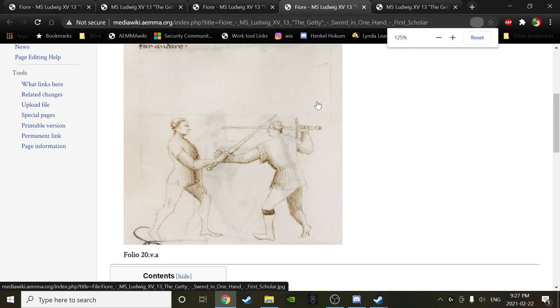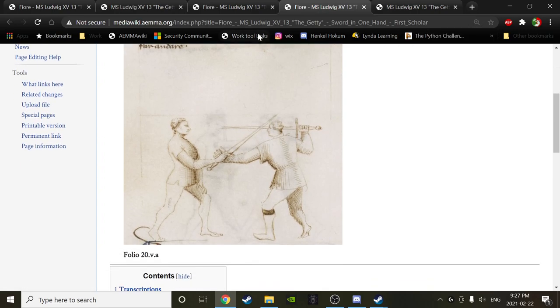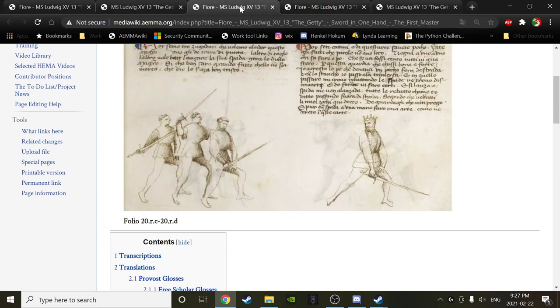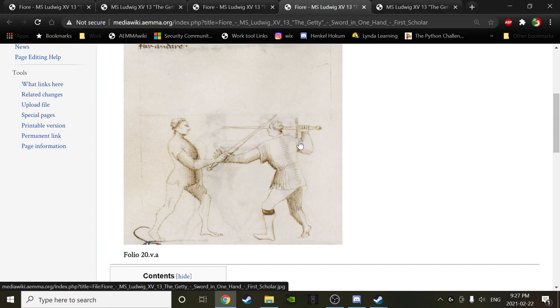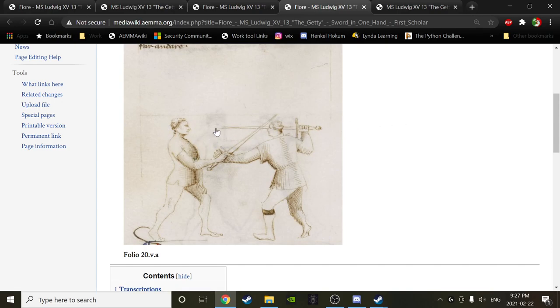This is the first action, the first scholar of the sword in one hand section. The scholar has received a fendente from the enemy. The scholar has attempted a single time remedy, which, if it was not responded to by the agent, would have died.